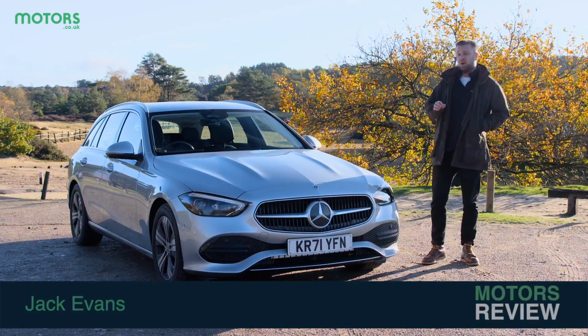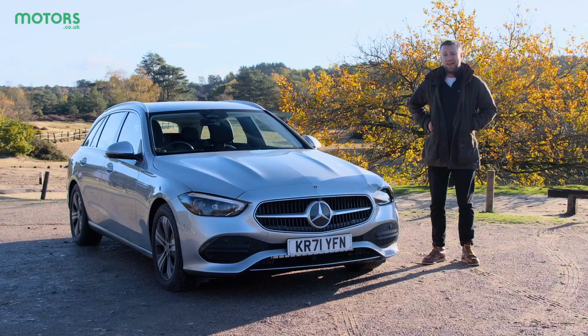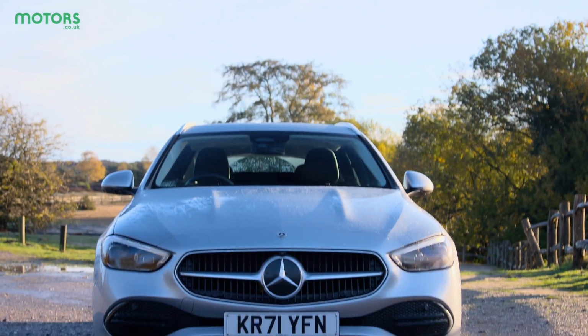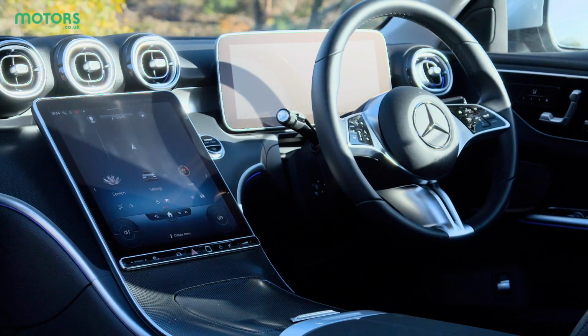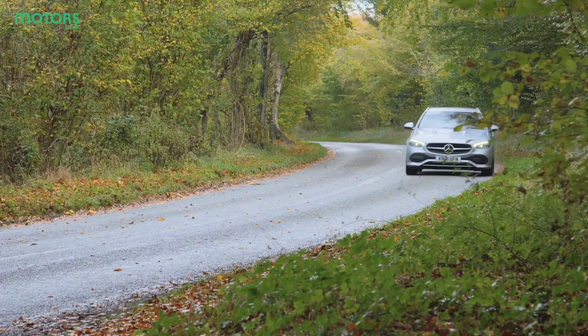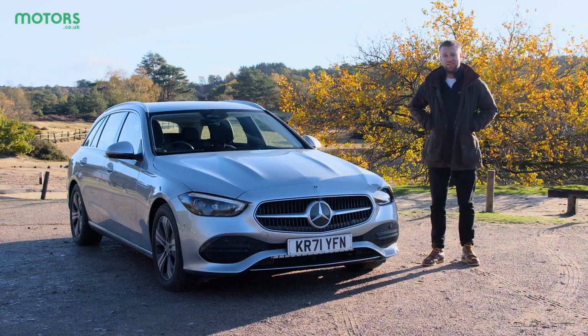If practicality is what you're after from your next new car, then there's a good chance you've probably considered an SUV, but the new Mercedes C-Class Estate is here to show that that doesn't need to be the case. It's got a family-focused interior, a practical-sized boot, and a range of economical engines that hope to tie together into one very appealing package. So today, we're going to find out just what it has in store.